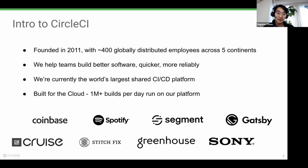A quick introduction to CircleCI. We were founded around 9 years ago, and we're getting very close to 400 employees now, which is quite a big mark. I joined a little over 3 years ago, and it was less than 100 at the time, so it's been really cool to see the company grow. We're distributed globally across 5 continents. I think we're still missing Africa. But otherwise, especially as a support organization, we have representatives all around the world, so we're able to provide around-the-clock coverage.